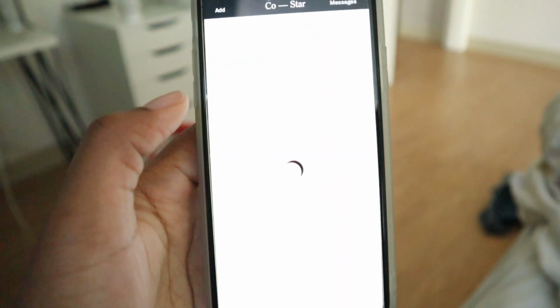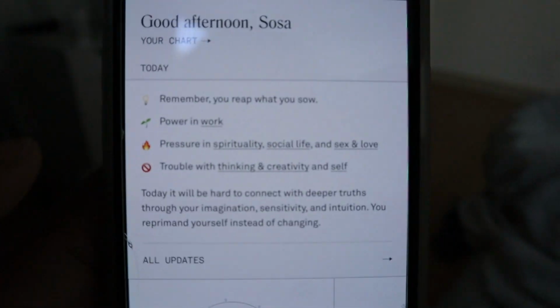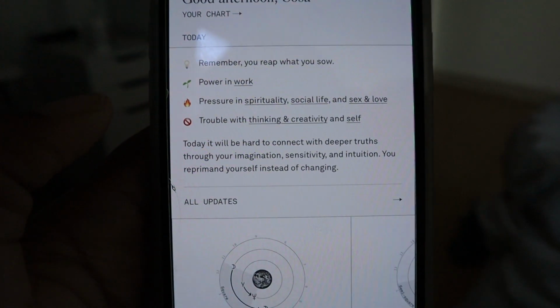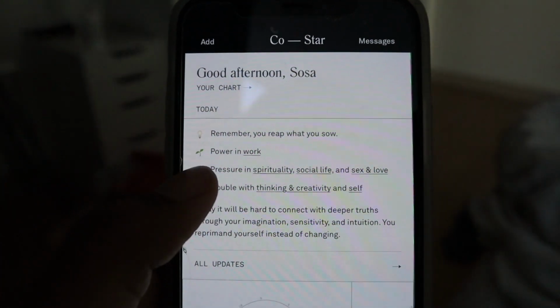dope and like crazy all at the same time. And CoStar is kind of just an app that tells you your horoscope, dictated by your star sign and your moon sign and a bunch of other signs that are really cool, and you can see all your friends' signs.